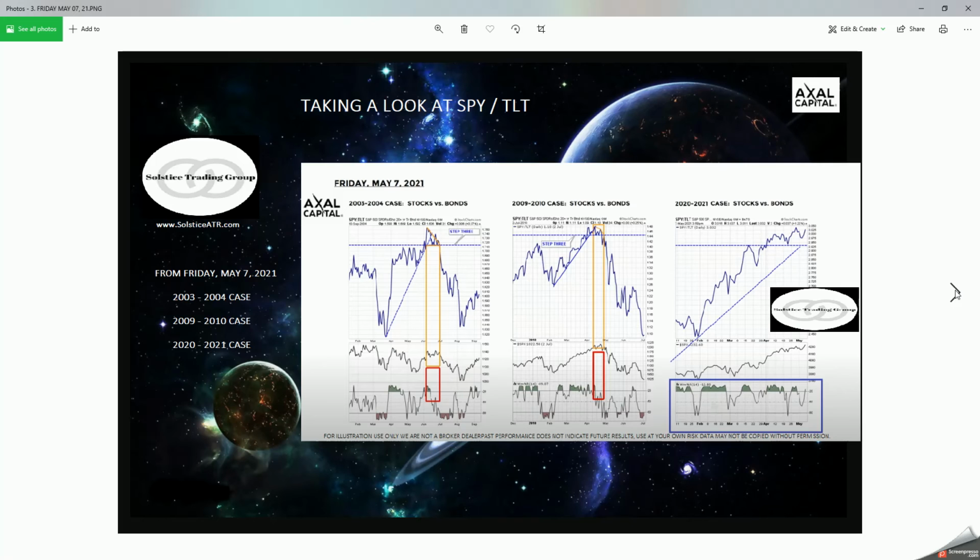I didn't talk about it that much, but I want to talk about it on the slide. These are the 3 scenarios where the RSI, the momentum indicator, and the stochastic got a little bit extended. This happened in September of 2004 when we had the reset. This is case 1. 2009, 2010. This happened in July when we got the reset. It's the same thing in 2020, 2021. May 7th of 2021. We're still in an up linear regression channel like all of them.